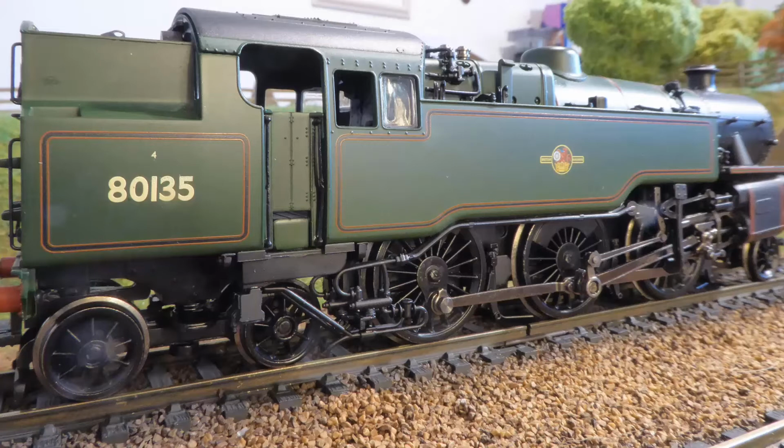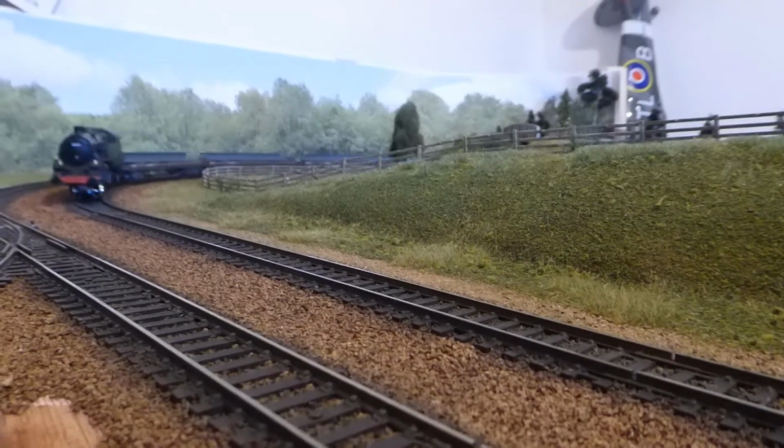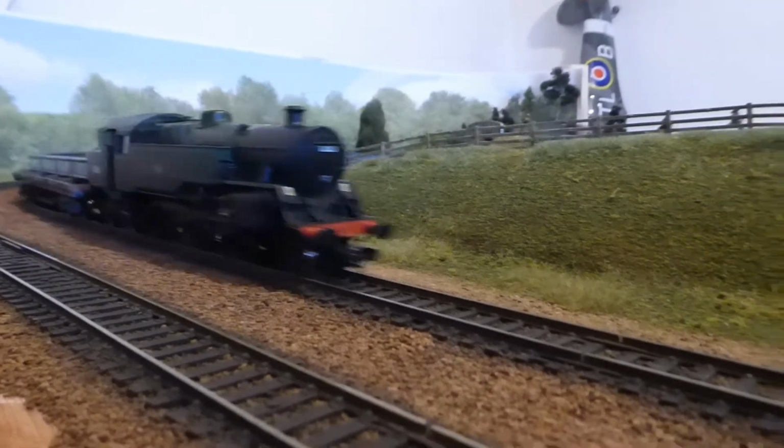And don't look back at any old Hattons catalogues, because some of the sale items they had then, you'd be kicking yourself, even 12 months ago, of items that now you're thinking, well, that would actually be really nice to have one of these. You can't get them, but you could have got them for next to nothing from Hattons.